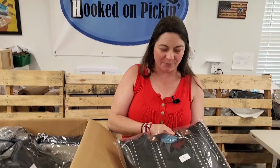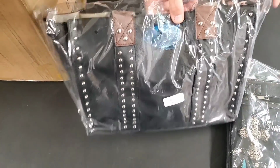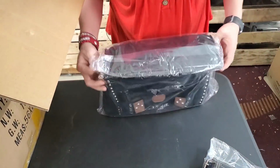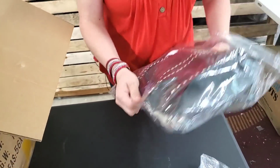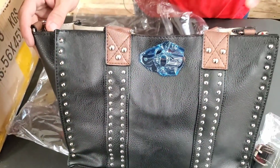All right, so this one is a real fun one. This one's black with kind of silver stud work on it. Do you want me to pull them out of the bags, or are they good? All right, so let's see. We'll just pull this one out of the bag. I think I got this one in a couple of different colors. I might have. And they are leather. They are leather purses. They come with a long strap.